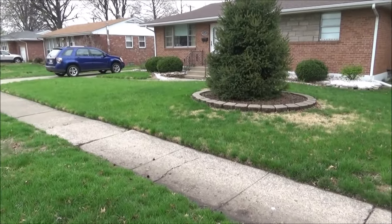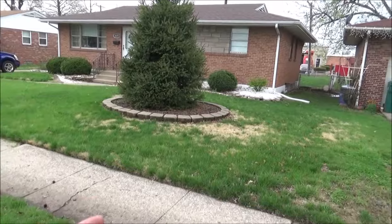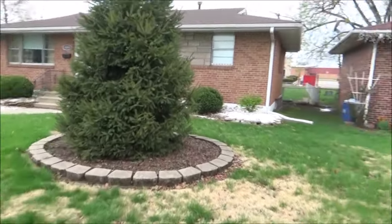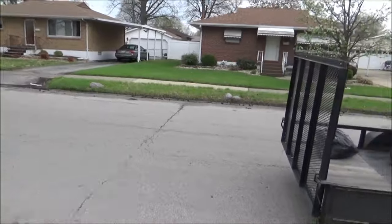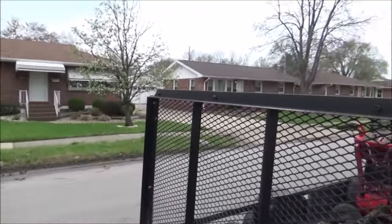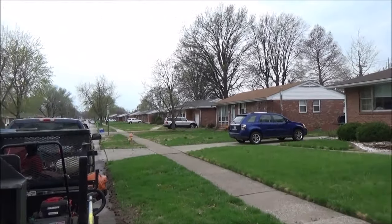All right, another first cut of the season. Oh, 36 in the front, small mower in the back. Look at that, oh my gosh. Actually, that's my yard there too, and she did her own cleanup for me. She raked it all up. And there's my yard right there. And that's a weekly, but I'm skipping it this week because I gotta head on down there.